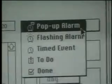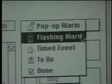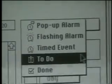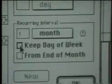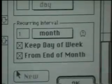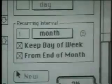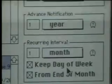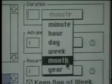You can have a pop-up alarm or a flashing alarm across the top of the screen. You can time events for billing. You can keep to-do items which follow you forever. You can set recurring intervals and fix the day of the week or the number of days from the end of the month. No more pesky scheduling of weekday reminders. You can set Alarming Events to provide you advance notice before an appointment. You can indicate a duration to prevent scheduling conflicts.